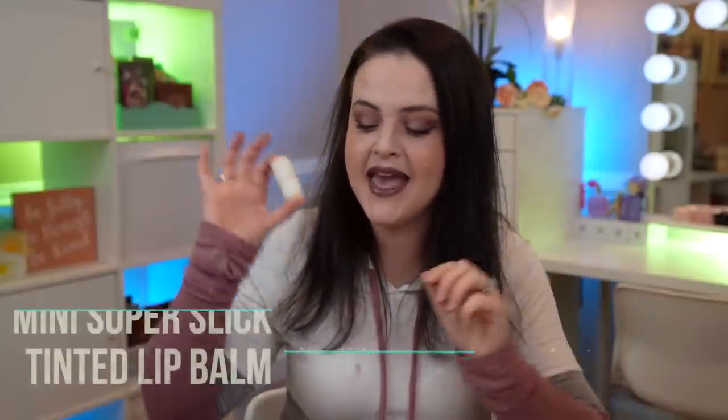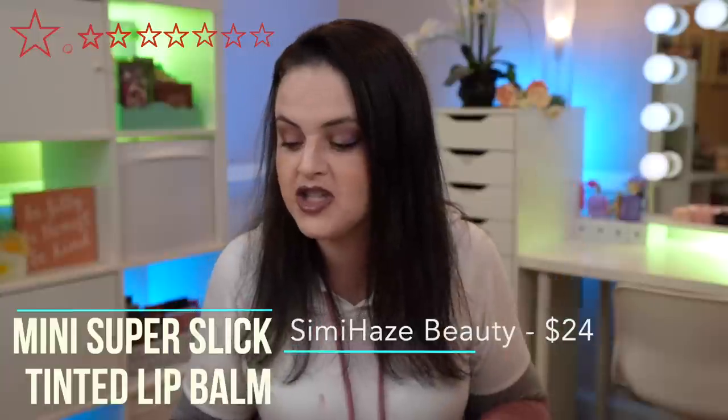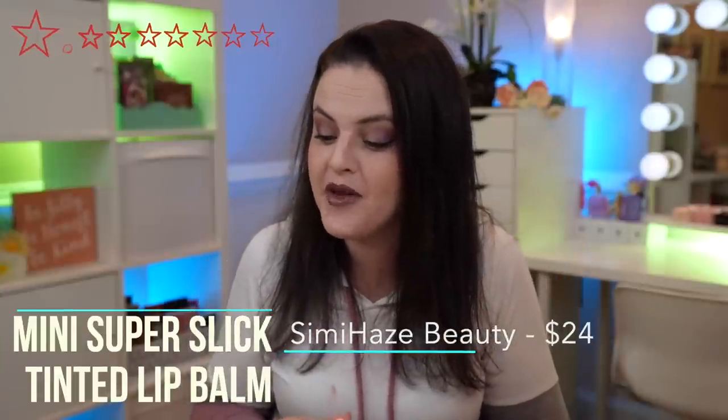And then finally, the worst product that I tried, which again was not very much foresight, but even though I do test it out, it is not on my face today. This is the SIMIHAZE Beauty Mini Super Slick Tinted Lip Balm. It is a travel-friendly, moisture-boosting lip balm infused with rose oil for a soothing effect. This is $24 and it is rated at 1.7 stars.